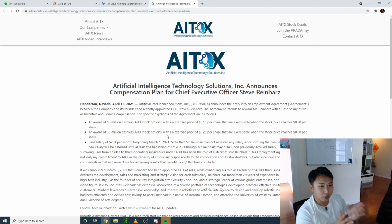Again, this is not financial advice. Make sure to do your own due diligence, but it's really just to get the price up there. Again, in my personal opinion, there's no way that AITX can hit $4 because their valuation won't justify it. It would be insane for them to get there. I think as of right now, let me check for you guys.